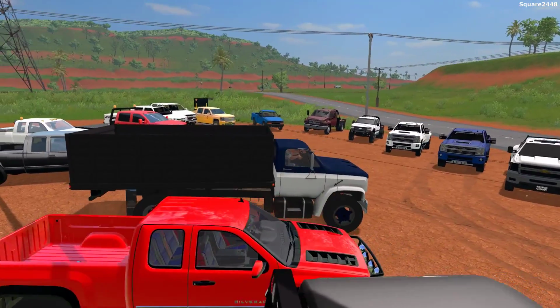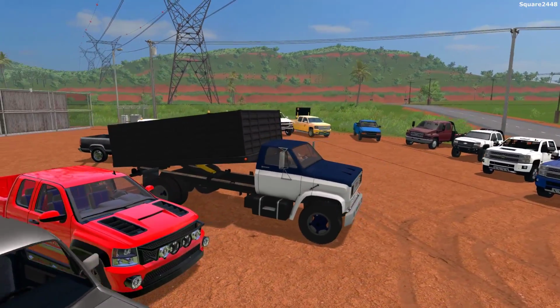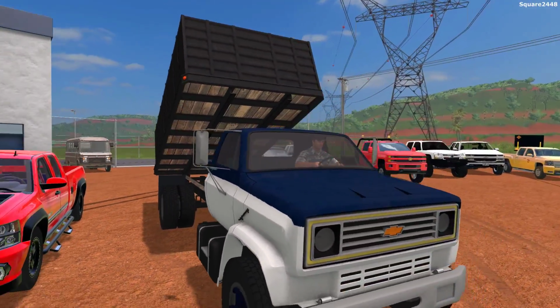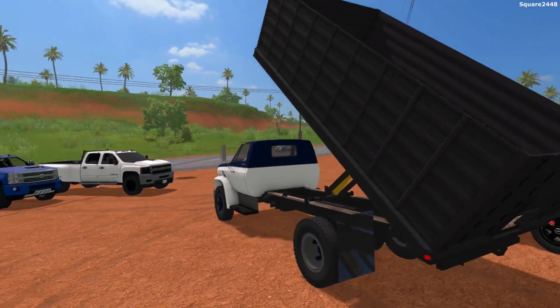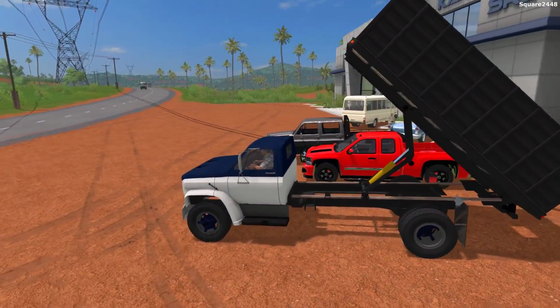We'll pull forward here, and I would like to open up this dump bed, take a look at that. You guys can see it does have a very realistic hydraulic, and wow, the underneath of this dump bed looks amazing. Wood textures, and it does just have a small grain door in the back, which I will be looking into changing, and having doors that swing out.